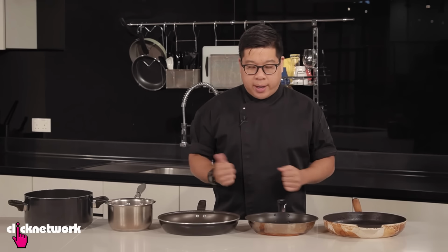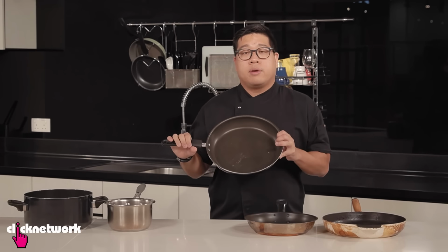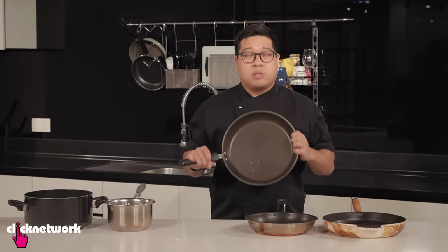Right, on to frying pans. I have three frying pans here of differing types of materials. Do I need all three? No, you don't. This is the first kind. It's a thin, light, non-stick frying pan. I don't recommend these pans for some reasons. First, they're not actually that cheap. And number two, they don't retain a lot of heat because they're so thin.